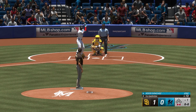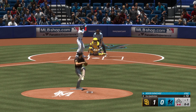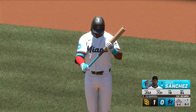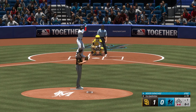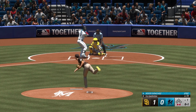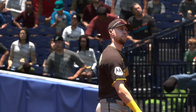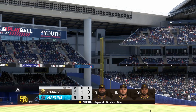And 2 down, bases empty. And the batter now, Jesus Sanchez. And that is in for a strike. 0-1. Two outs, bases empty. Tapped softly on the ground. Cronenworth whips it to first. 3 up, 3 down, inning over. And the Marlins down quietly. They trail here 1-0.